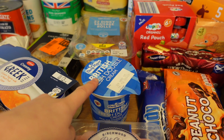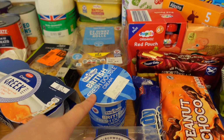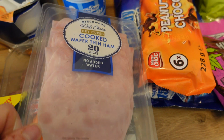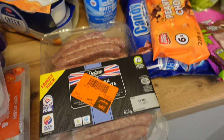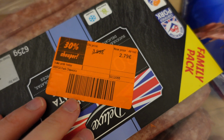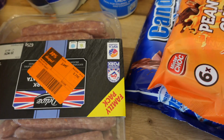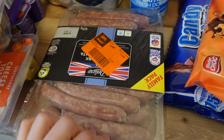So half will go into my leek and potato soup, and then the other half will go into my leek and potato gratin. I then got some ham just for sandwiches and for snacking for the kids. And then I picked up some of these pork chipolatas. I needed sausages for my pasta bake, but when I saw these, they were 30% off and they were just less than £3, and I actually think they look really nice, and they're the deluxe range. So you've got 90% British pork in there, which I think is obviously really good, trying to give the healthiest option.